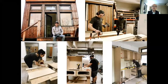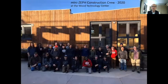The window end of the building as it's built, one of the students is proudly in front of it. And in the other pictures, we see some of the students working on the interior casework, which they built from Baltic birch plywood.